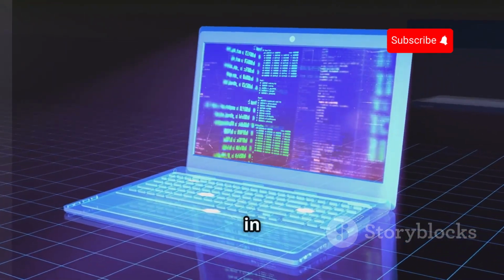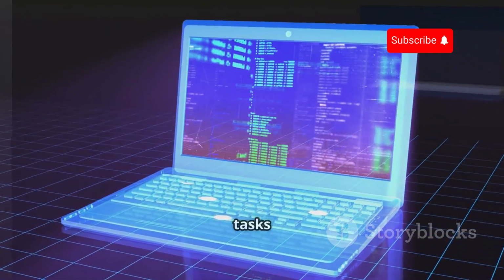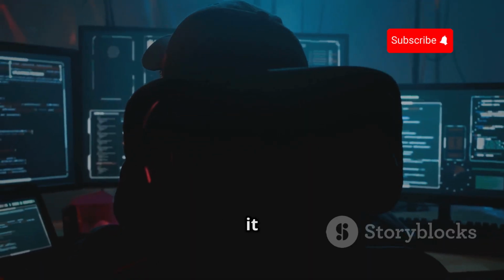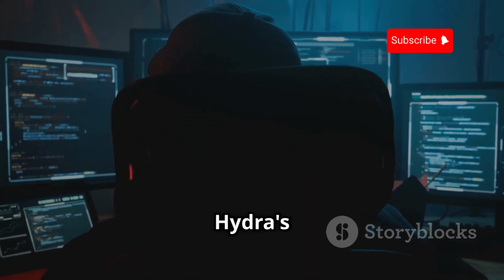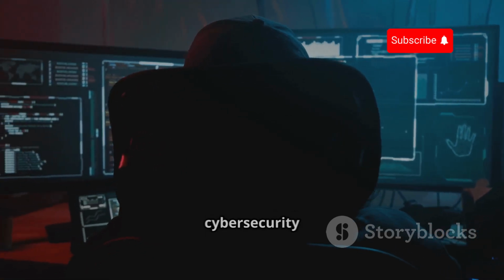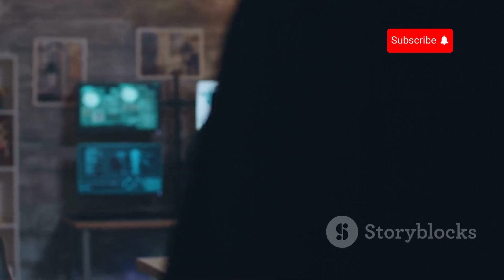Once you become fluent in this language, you can perform complex tasks with ease and precision. Once we know how to talk to it, we can make it work for us. Mastering Hydra's syntax is the first step towards becoming proficient in using this powerful tool for cybersecurity tasks.